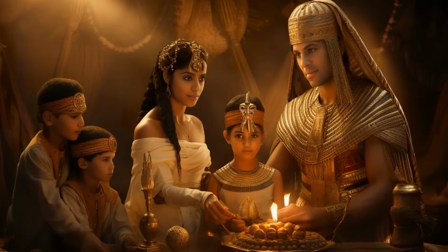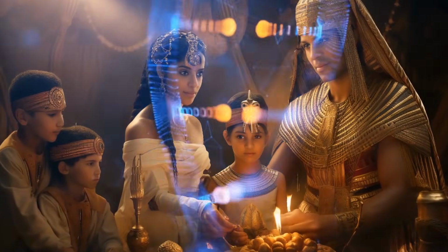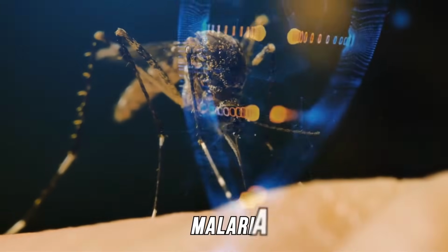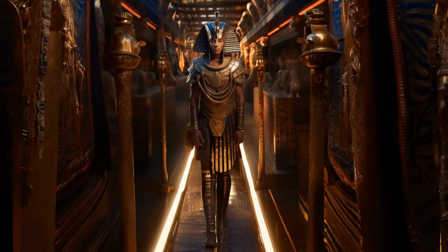We also learned about his family by looking at his DNA. Scientists were able to discover that he had had a disease called malaria and a problem with his foot that might have made it hard for him to walk.